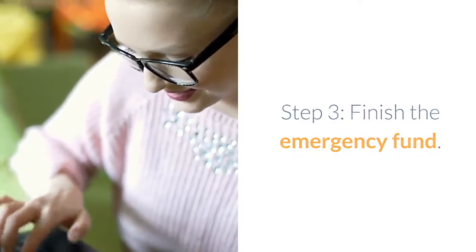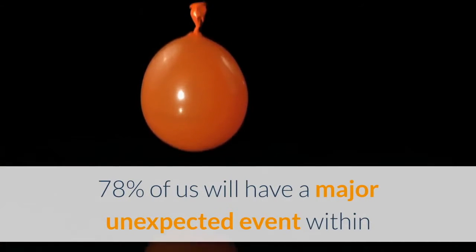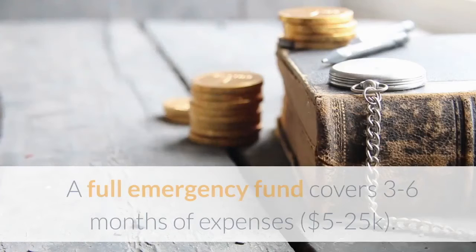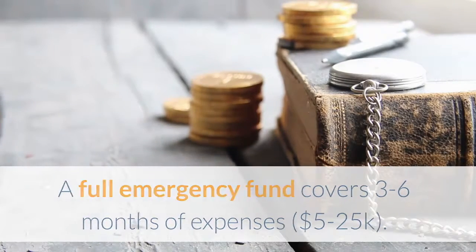Step 3. Finish the emergency fund. The next step is get back to building your emergency fund. 78% of us will have a major unexpected event within the next 10 years. You need to prepare for it so that if, say, you lose your job, you can bounce back relatively quickly. A full emergency fund covers 3 to 6 months of expenses.